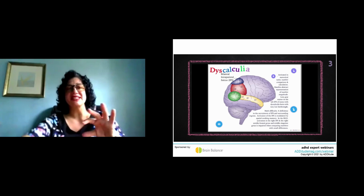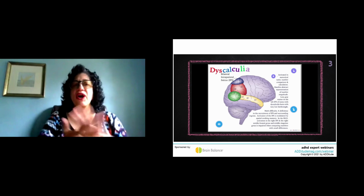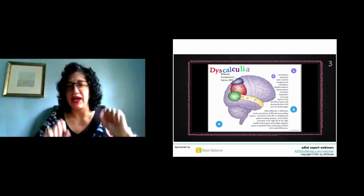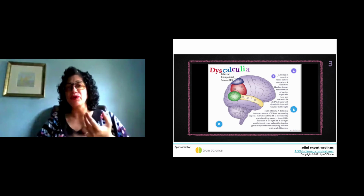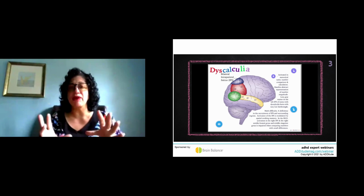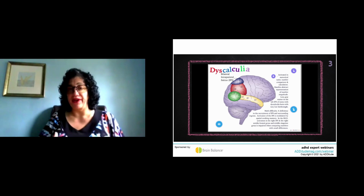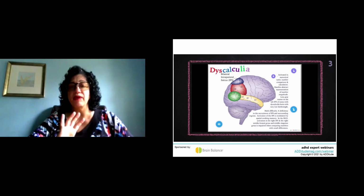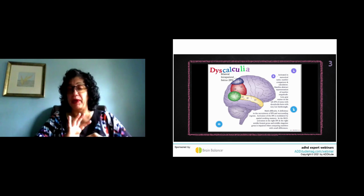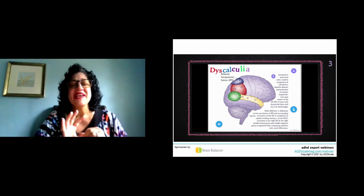I think the slide is on your screen now. Yeah, I can read this to you. It's called the bilateral intraparietal sulcus, the IPS. It's activated when you're doing numerical tasks like comparing numbers or calculating, and it handles the abstract representation of number or magnitude. There's less gray matter in that area of teens with dyscalculia who are born with low birth weight. And I was, in fact, a preemie. I weighed 4 pounds. So maybe that's where it came from. I don't know.